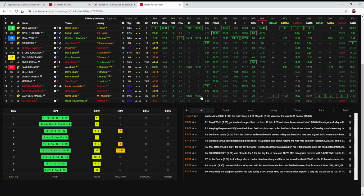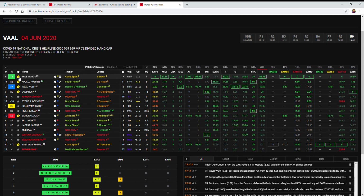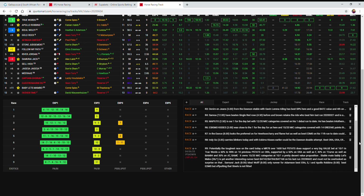At the bottom here, you can also read the editor's notes. Well, you can also see the editor has made this the number one pick. And there's a write-up of every single race at the bottom here that you can read.